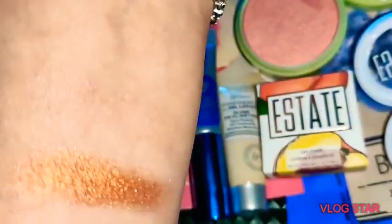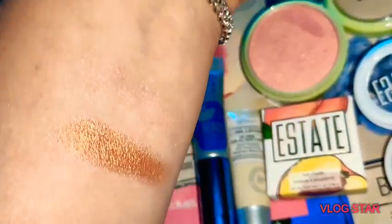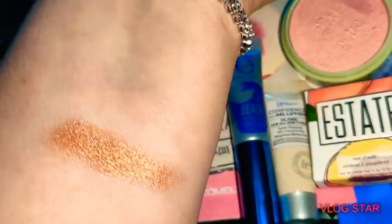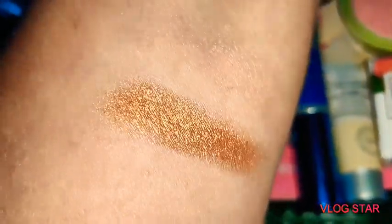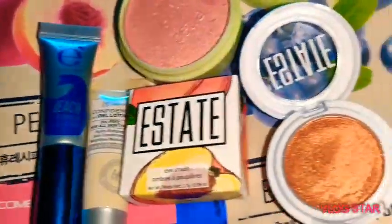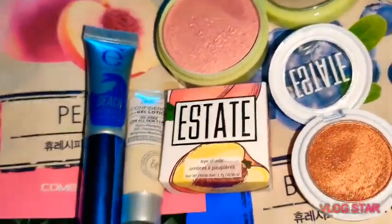Wow, I absolutely just fell in love with this color, Pipe from Estate. Look at how beautiful that color is, guys. It's not even showing how beautiful it actually looks. I am so happy with everything this month from Ipsy.